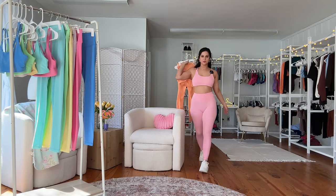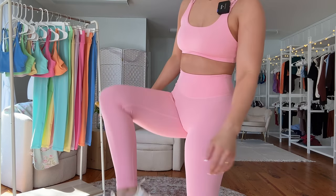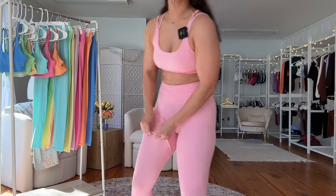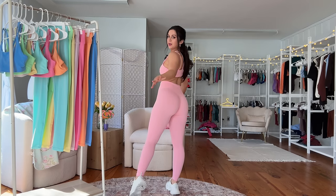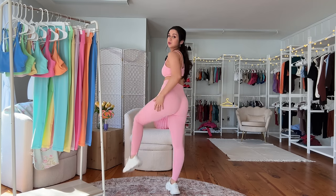Cotton candy. Oh man. When I first put these on, I see a little bit of bunching right here. This is the type of material that I can play around with. Move it up, similar to Athlete Amplify, smooth it out, and it works. I'm 5'3", so this inseam's perfectly fine for me. 25 inches, for those who are wondering. 25 is my sweet spot.